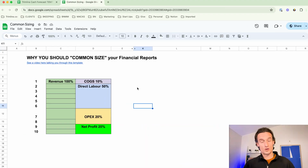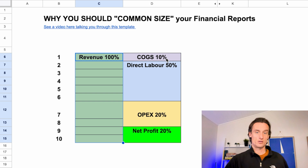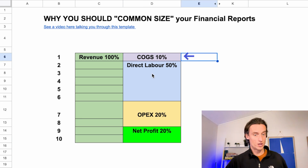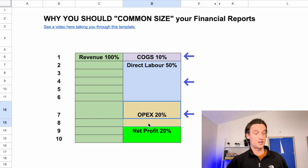So common sizing, the concept is really simple, and that's why it's so good. Whatever month you're looking at, revenue brings in 100% or 10 squares. Your subcontractors might take up 1 square. Your team costs might take up 5 squares or 50%. OpEx might take up 2, which leaves some margin for your net profit.